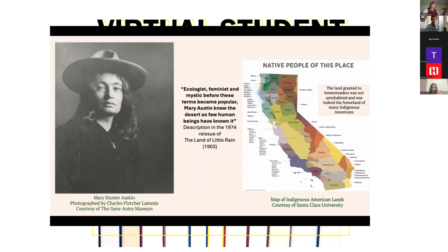The Homestead Act was a major driving force of Western colonialism that gave U.S. citizens land rights in the Southwest in exchange for their cultivation of the land. This land was not uninhabited, though, and was indeed the homeland of multiple indigenous American tribes.